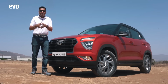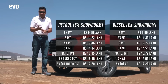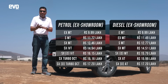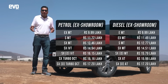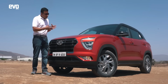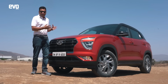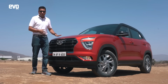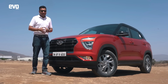The range though, it starts just under 10 lakh rupees ex-showroom, and in that range you get a diesel, you get 2 petrols, you get the 1.5 petrol, you get the 1.4 turbo petrol, you get a DCT gearbox, or you get a CVT gearbox, or you get a regular automatic, or obviously you get manuals. There's a whole load of variants and options to choose from. Will the Creta go back to the bestseller tag in the mid-size SUV segment? Well, it has all the ingredients and I would not bet against it. This Creta, very nice to drive, okay, interesting to look at, but overall package, fantastic.